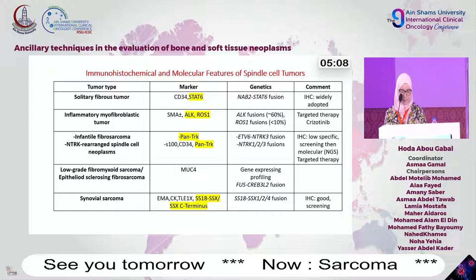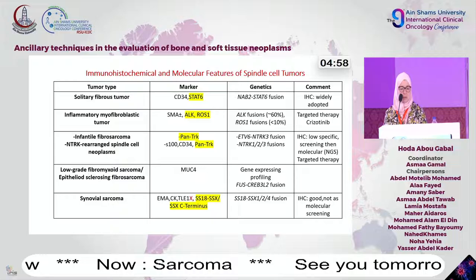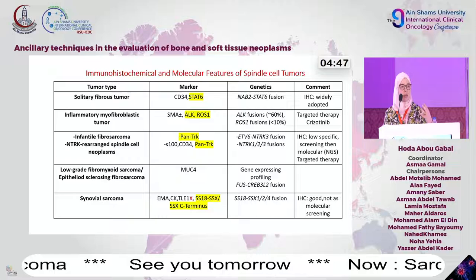Coming to the synovial sarcoma. Immunohistochemistry can stain with EMA, cytokeratin, and TLE1, but I have concerns about TLE1. Nowadays, I have noticed that synovial sarcoma has been overdiagnosed. Many cases are diagnosed as synovial sarcoma, and this can be attributed to the positivity of TLE1.